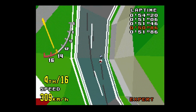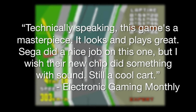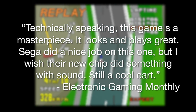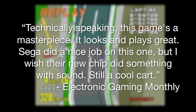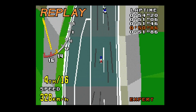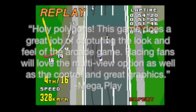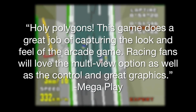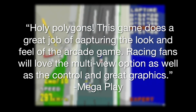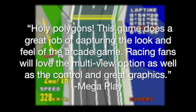Electronic Gaming Monthly gave the game a 7.8 out of 10, noting, "Technically speaking, this game's a masterpiece. It looks and plays great. Sega did a nice job on this one, but I wish their new chip did something with the sound. Still, a cool cart." Finally, Megaplay magazine scored the game an 8.6 out of 10, proclaiming, "Holy polygons! This game does a great job of capturing the look and feel of the arcade game. Racing fans will love the multi-view options, as well as the control and great graphics."